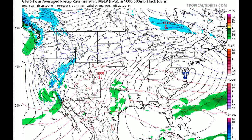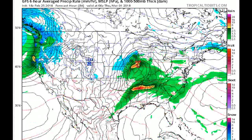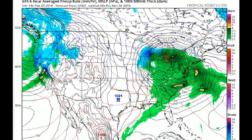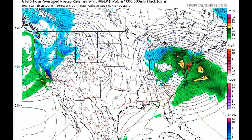Temperature's still going to be above normal though, in the upper 40s and low 50s. That high eventually moves offshore, but you can see what's happening here. We have a very strong low pressure system developing in the plains here. And take a look now. We've got that negative NAO developing, that blocking, and now this low is actually going to transfer its energy to a coastal low on Friday offshore.